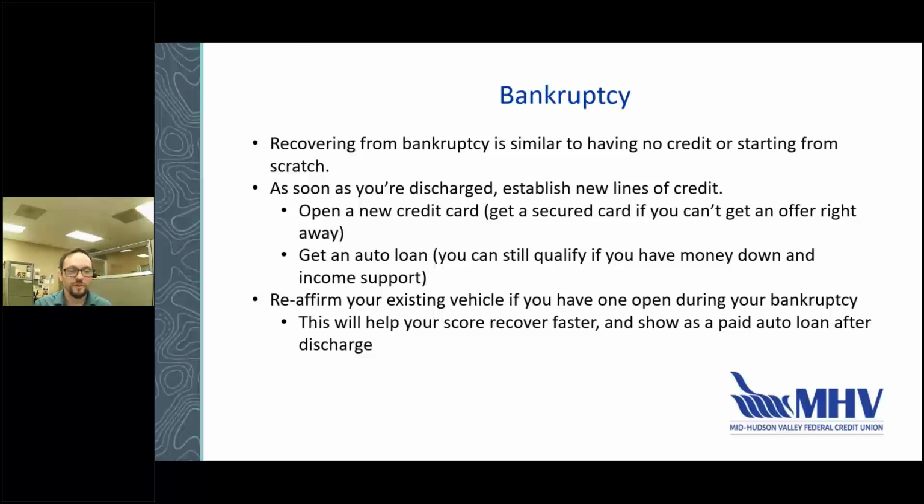You can also do something called reaffirm your existing vehicle. So if you have an open auto loan during a bankruptcy, you can reaffirm that auto loan you have, and it will carry on after the bankruptcy is discharged. For example, if you need the car to get to work, generally speaking, the court will let you reaffirm that vehicle loan, and you can continue to make on-time payments on that, even throughout your bankruptcy.